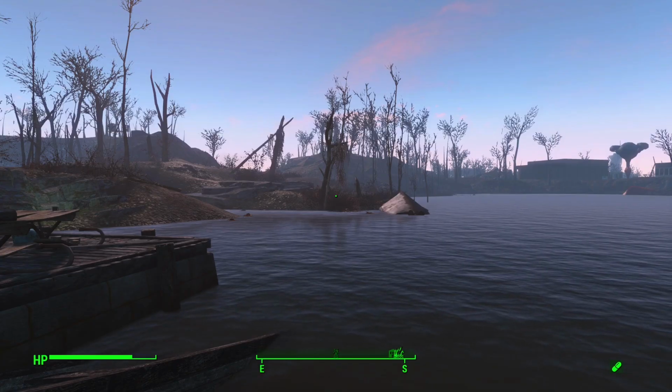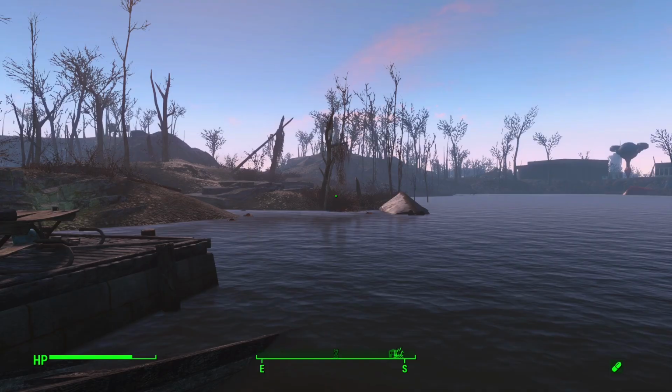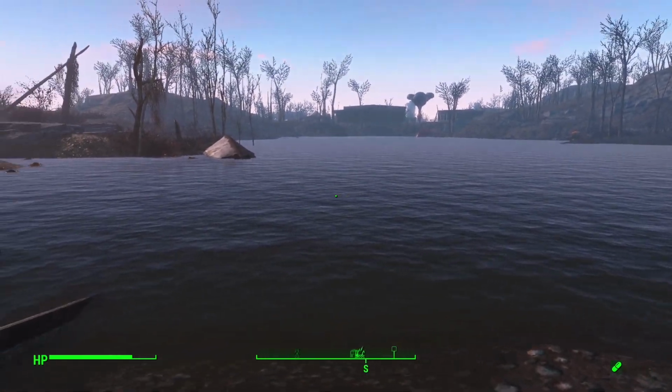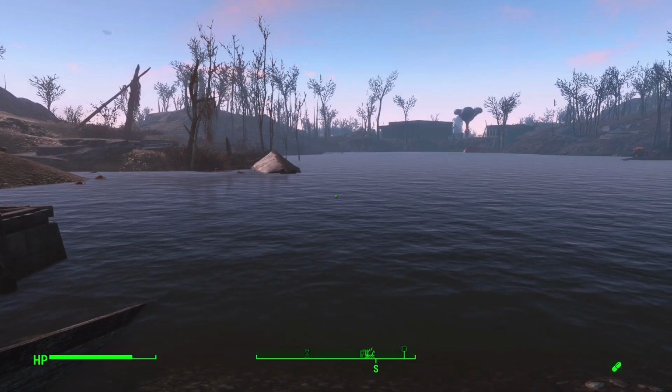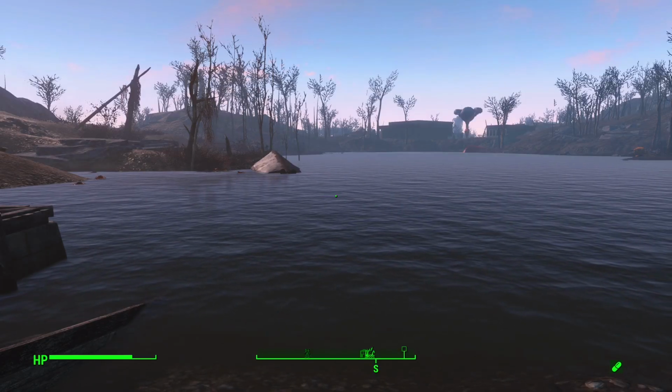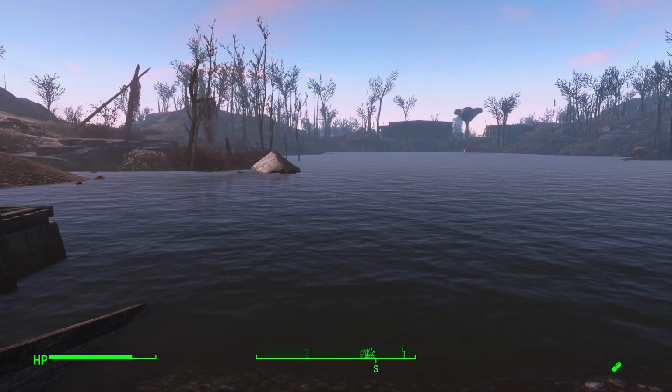Diamond City has one, although you do have to buy the water. But we live in a post-capitalist society in Fallout where people are still out to make a bit of money however they can, which is respectable, but it's not that unusual.